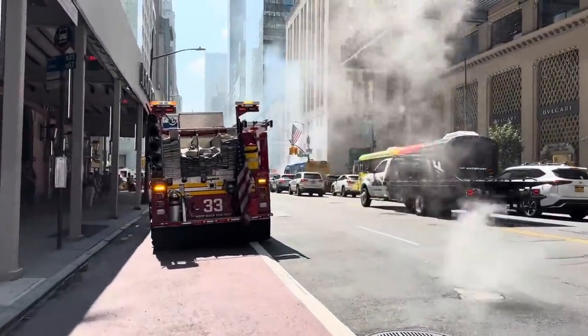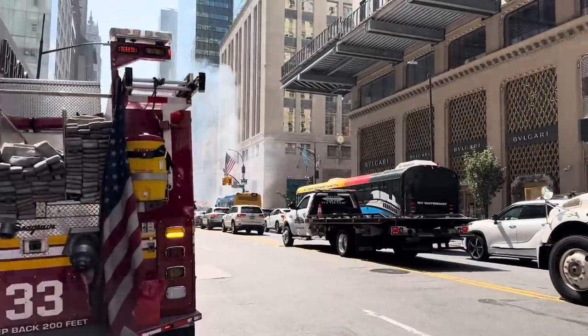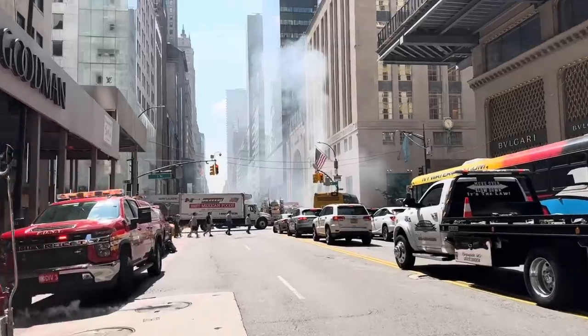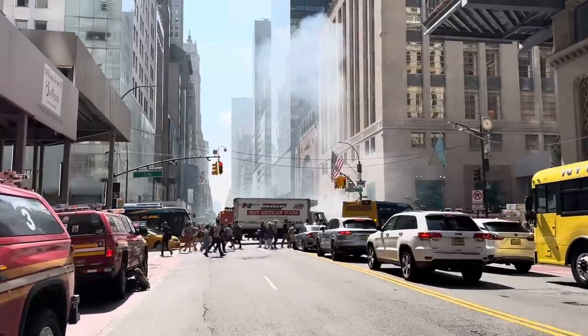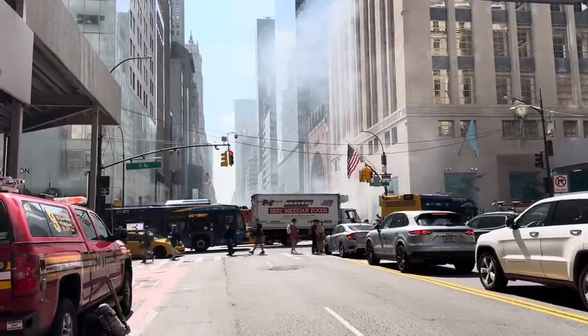Alright guys, we are 10-84 at this all hands, 5th Avenue and 57th Street. They got a transformer vault fire that's been going for a little bit. Con Ed's on scene. They special called Engine 33 with the Purple K. I believe they're flooding the transformer at this time. It's a high voltage.